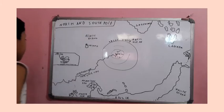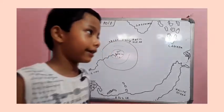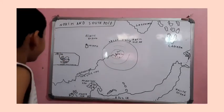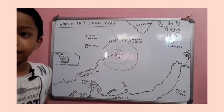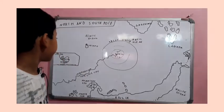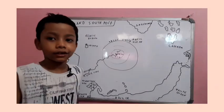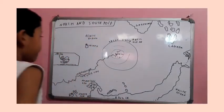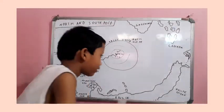So the South Pole is also the coldest. But it doesn't have an Arctic Circle. It doesn't have a circle. But why? Because the North Pole only has a circle, but the South Pole doesn't have one. It is so far, far, far away.